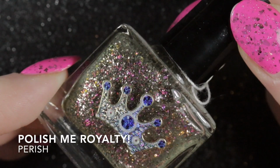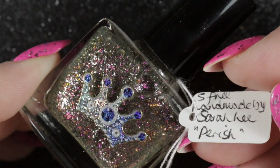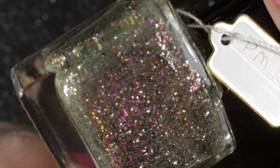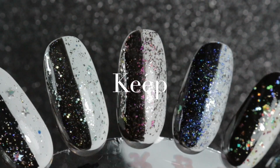Then we have Perish by Polish Me Royalty, extremely unusual gold and pink flaky, and I absolutely love this polish as well, so no surprises for guessing this one's staying too.